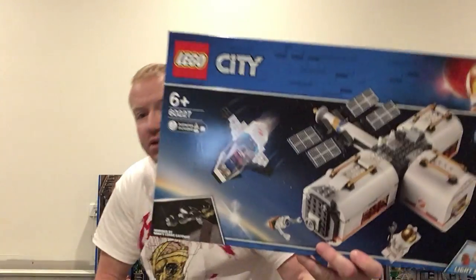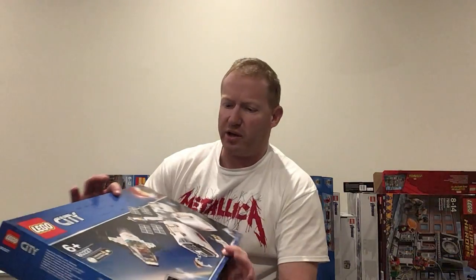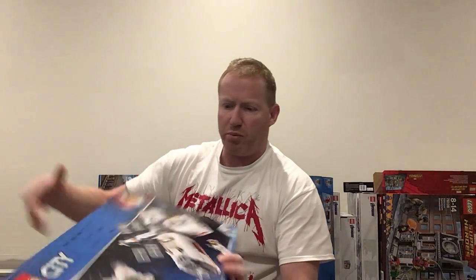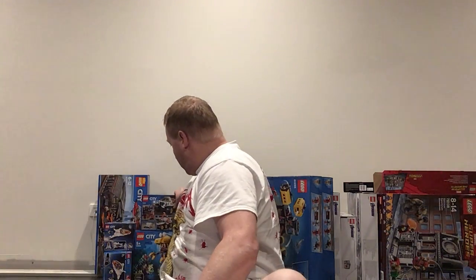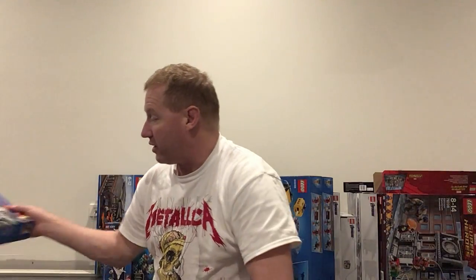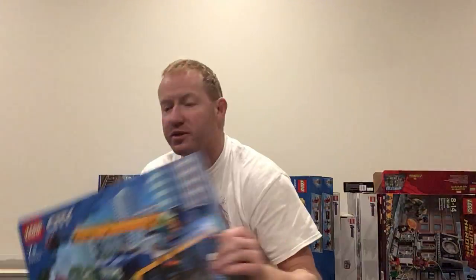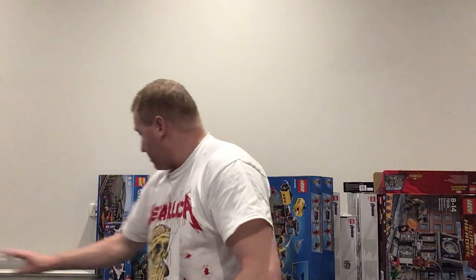Speaking of space themes, here we have another one of these. I think I wanted to get a second one to build a big sort of space station, but yeah, I must have missed out or something. And a third rover. Like I said, never enough rovers. We have a crane still coming from the city line. So I'm starting to get close.